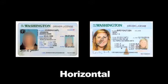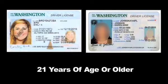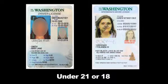ID features. You will see displayed driver's license and identification card issued in Washington State. There are two styles, a horizontal and a vertical. If the ID is horizontal, that means it was issued to them when they were 21 years of age or older. If it is in a vertical format, it was issued when the person was under 21 or 18. However, they may have turned 21 since then, so do not automatically disqualify them.